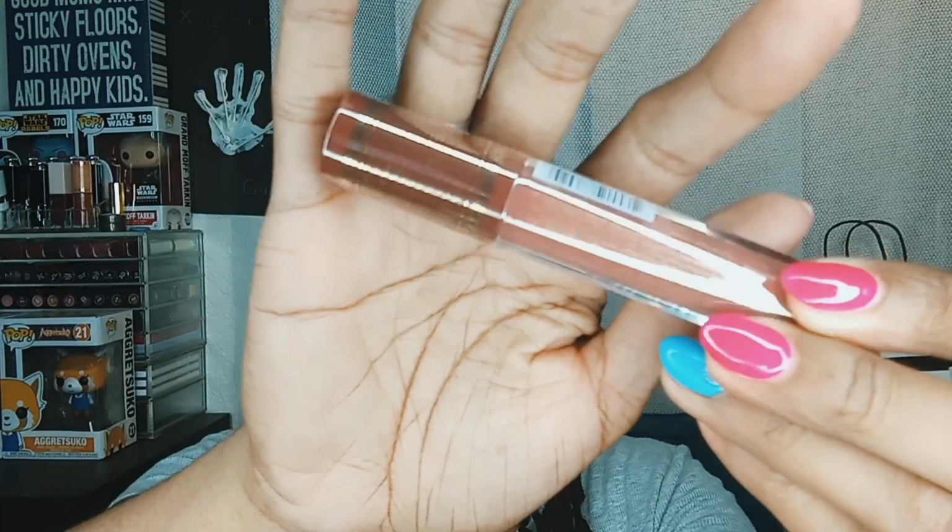Yeah, it's called the Coffee Shop Mochaccino Lip Gloss. And that's what that looks like. And the reason I grabbed this is because I have been using the heck out of this one right here. I love this. This is called Mirage, and this is another lip gloss that they have.